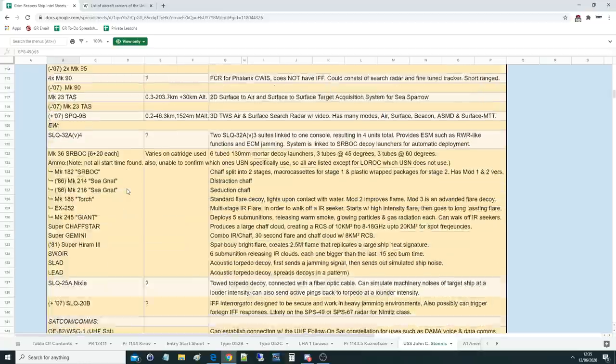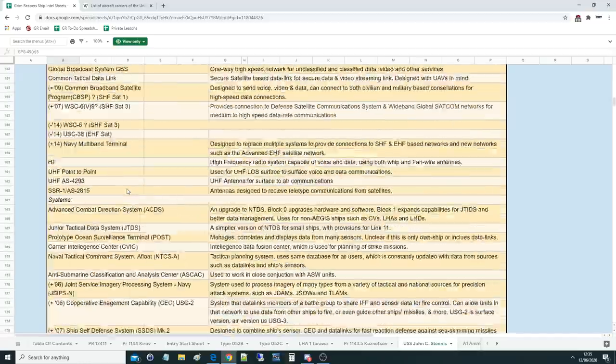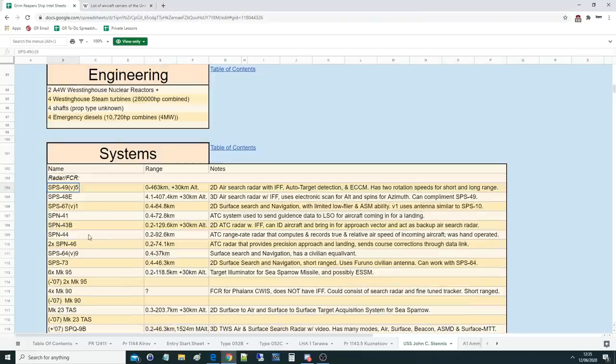Systems, right? Here's where it gets funky. This is what Daishi loves. So, radar and fire control.